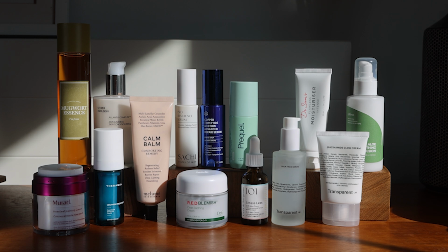So barrier care has become more and more important for me, to know how to calm and soothe my skin. So I thought it would be helpful if I shared some of the key ingredients that have worked to calm down my skin that I look for in products.